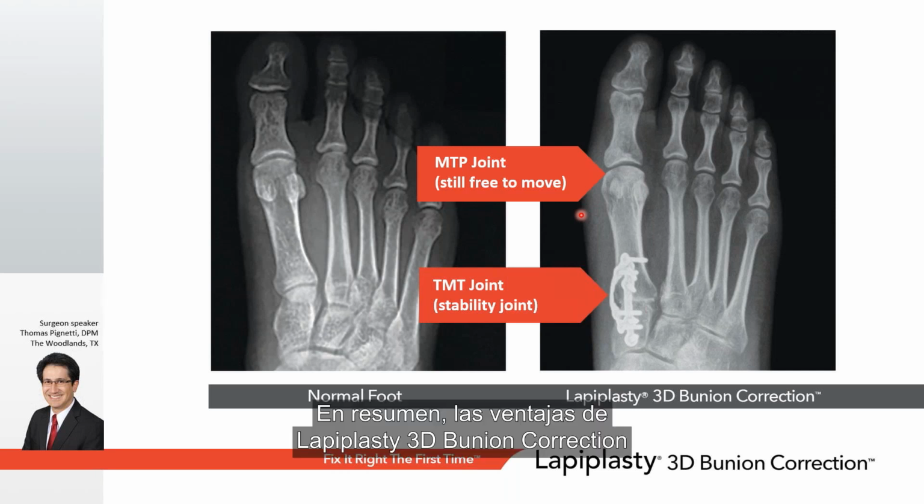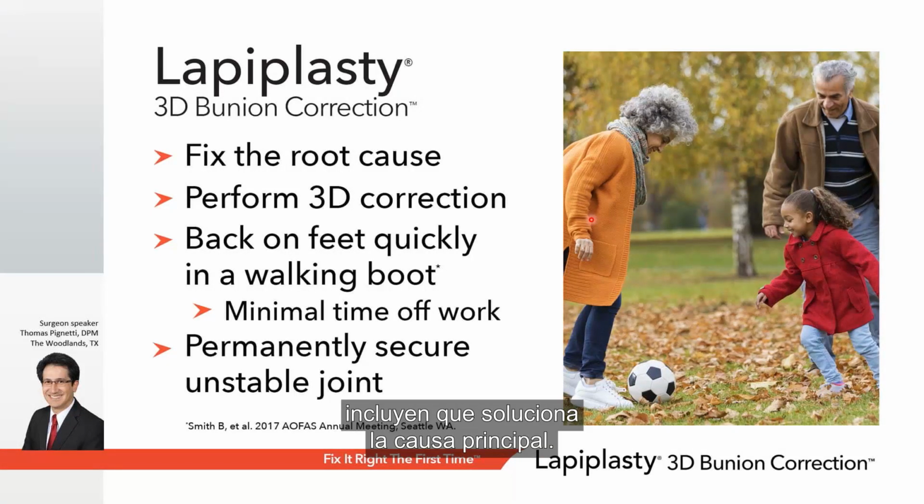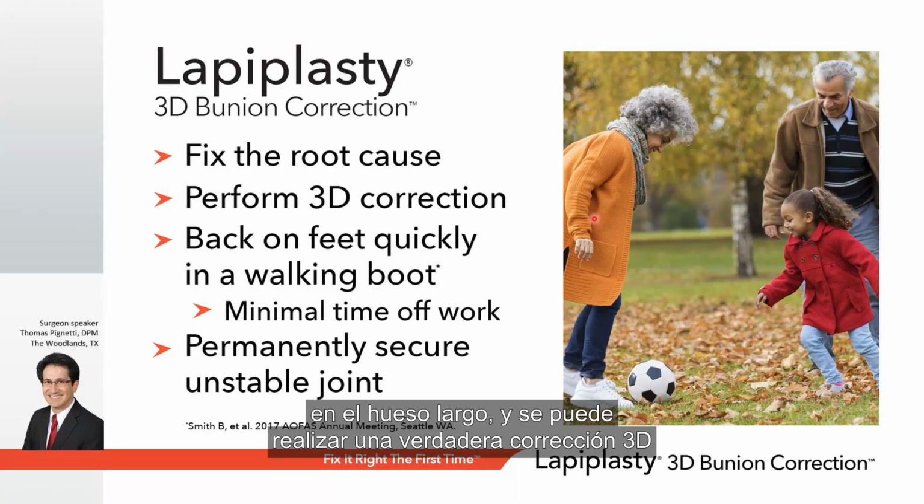So, in short, the advantages of a Lapiplasty 3D bunion correction include that it fixes the root cause, that unstable joint at the base of the first metatarsal bone, the long bone, and it's able to perform a true 3D correction that makes the foot look and function as close to normal as possible.